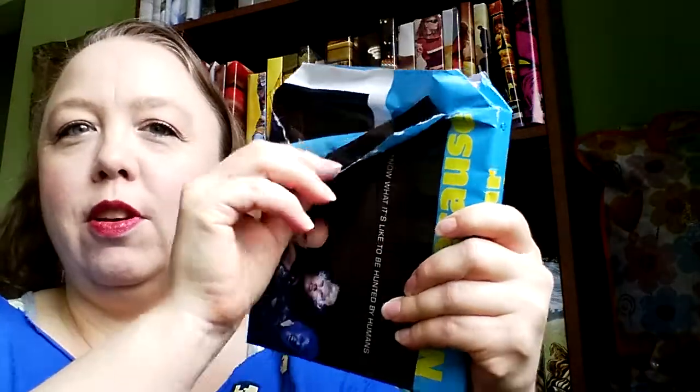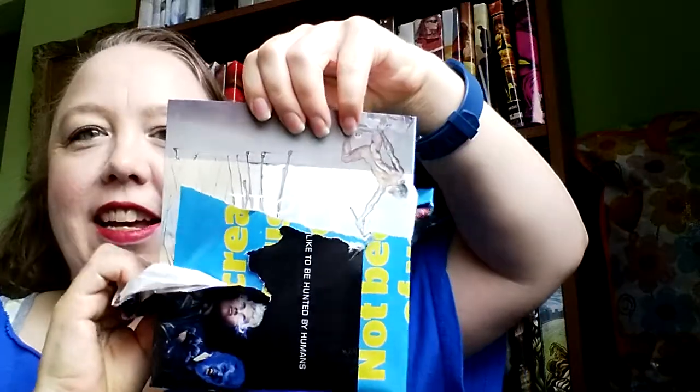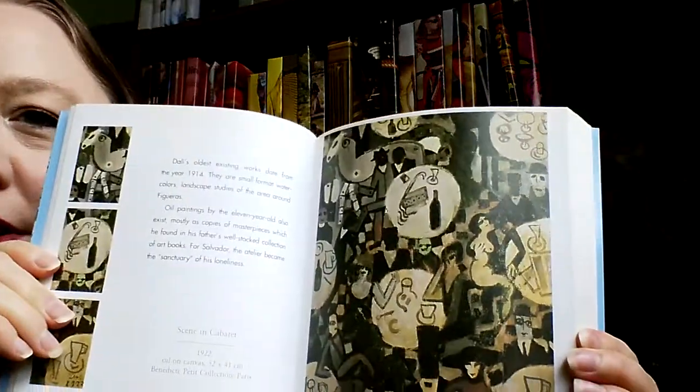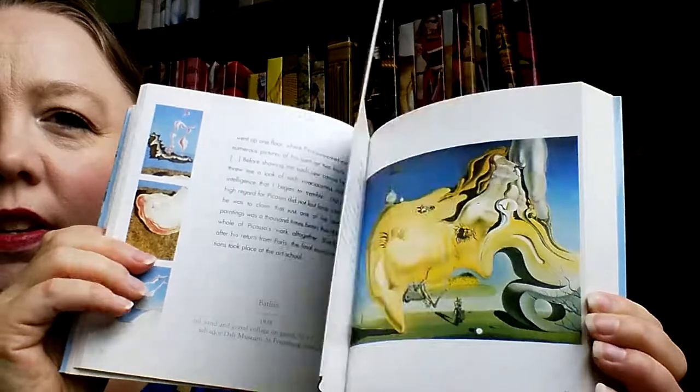Rip to the camera, Shannon. It's upside down, that's what I can tell. All right, Dali. I thought this is what it was because it's a square shape, and I think this is my only square shape book. So this is an art book about Salvador Dali, the painter, who is one of my favorite artists.